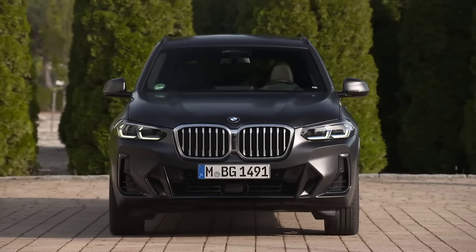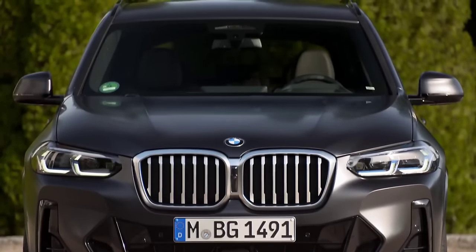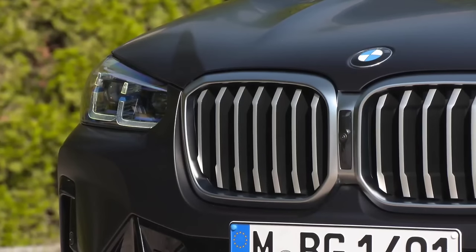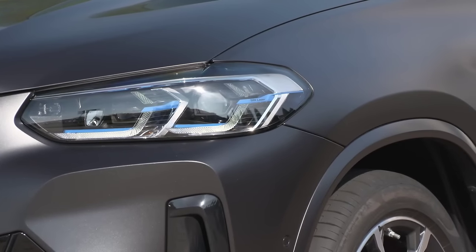The new X3 is 1.3 inches longer and 1.1 inches wider while being 1.0 inch lower in height, measuring 187.2 inches long, 75.6 inches wide, and 65.4 inches tall. The X3's new design includes larger kidney grills with vertical and diagonal bars on the X3 30 trim.